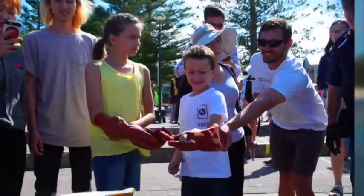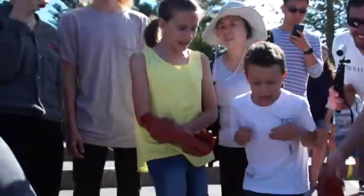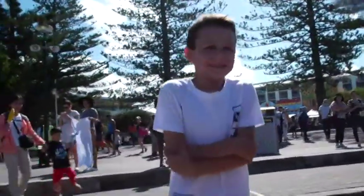The pelican came and tried to snap the fish out of my hand, and it was so scary. And the glove came off and I ran away. If Dad wasn't holding William's glove, it probably would have eaten the whole glove.